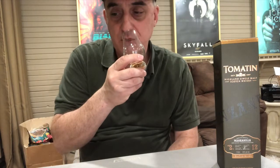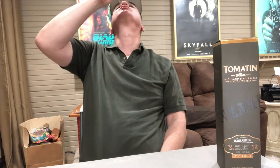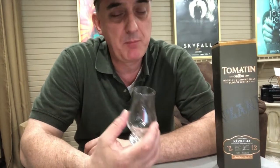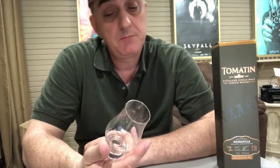Okay, I'm getting more of that butterscotch on the nose now. Yeah, butterscotch. More of a buttery note. There's not much fruit, like pear. Buttery walnuts, very sweet. Some honey in there, like dried apricots. Okay, good, very good. Again, $40 for this bottle.